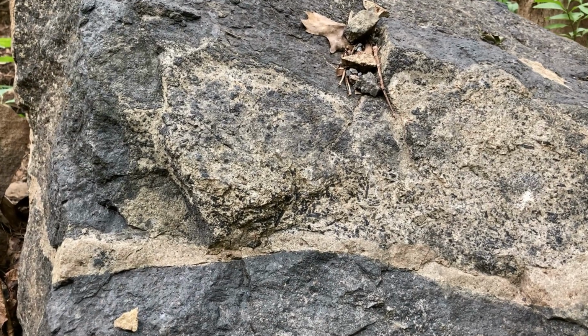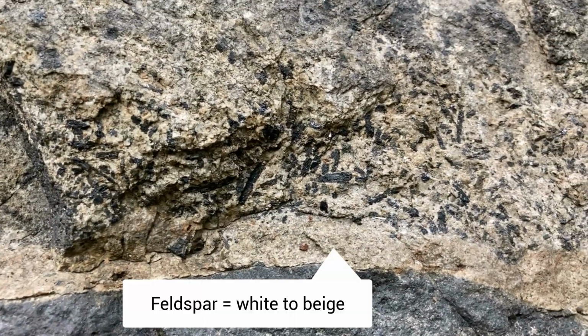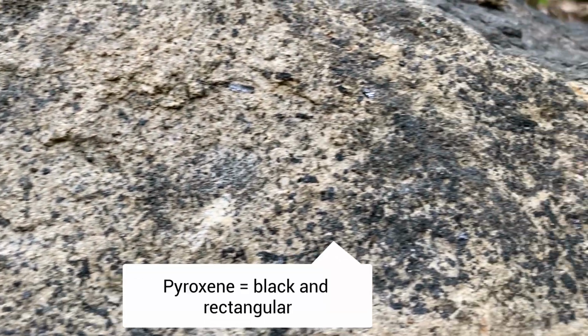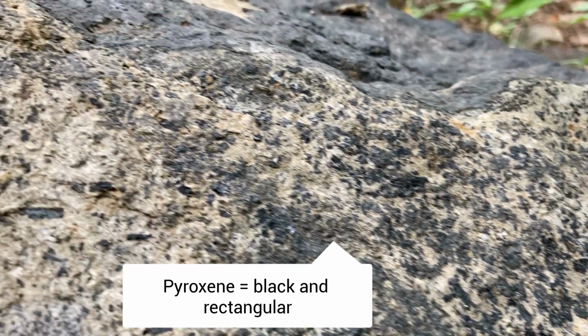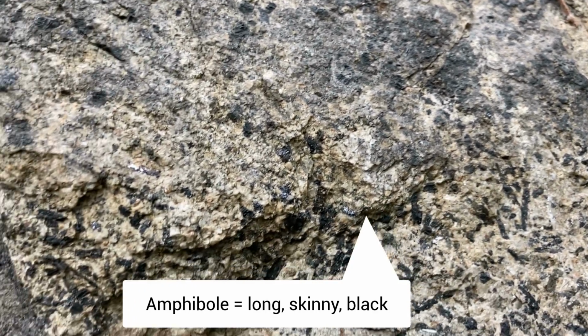Gabbro is made up of 2 main groups of minerals. One of them is a feldspar, usually a calcium-rich feldspar called plagioclase, and the other one will be an iron and magnesium-rich silicate mineral, usually a pyroxene. And here in this gabbro, we also have some amphiboles because this gabbro is a little bit unusual and has some extra potassium compared to a typical gabbro.